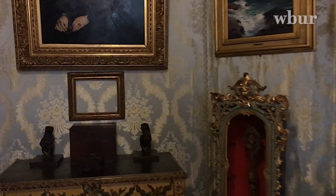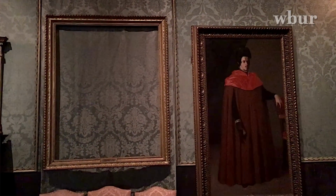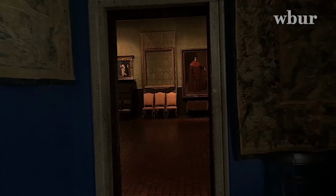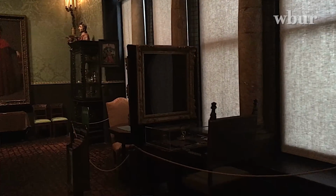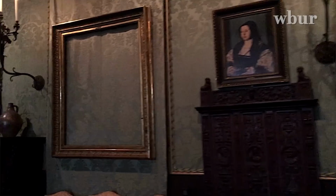Two thieves disguised themselves as police officers and used that ruse to get into the building during off hours in the middle of the night. Once they were in, it was a fait accompli. And there was nothing that was going to stop them. There were no further barriers between them and our paintings and a quick getaway.